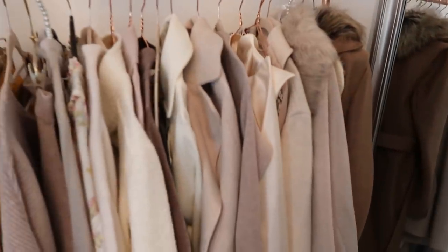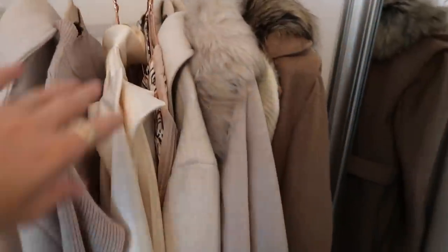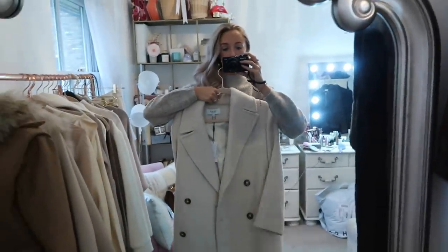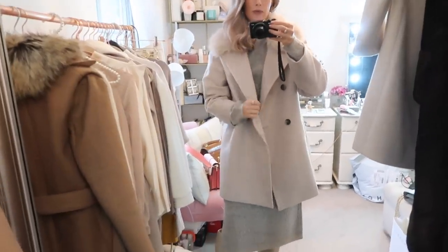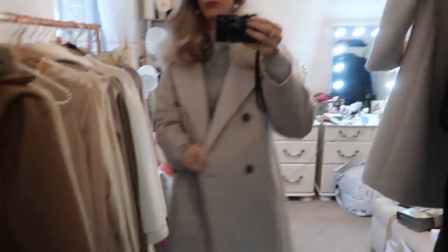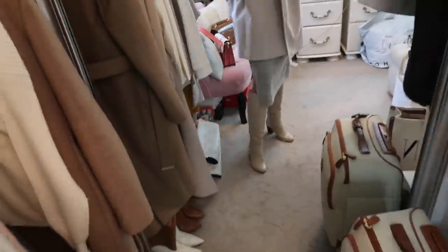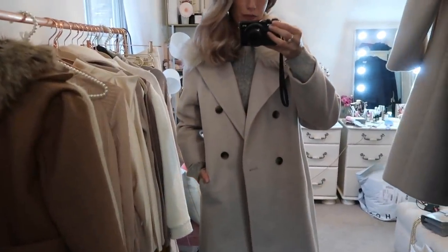Oh, I have a big choice what coat to wear this morning. First world problems. It's going to be miserable outside, so I think I might wear another Reese one. Is that too much grey? Let's try some coats on. This is option one. I'm obsessed with this coat. It's probably my favourite at the moment. It's got the faux fur on the neckline, black buttons, little hidden pockets, and I just love the colour of this one, a really beautiful neutral.